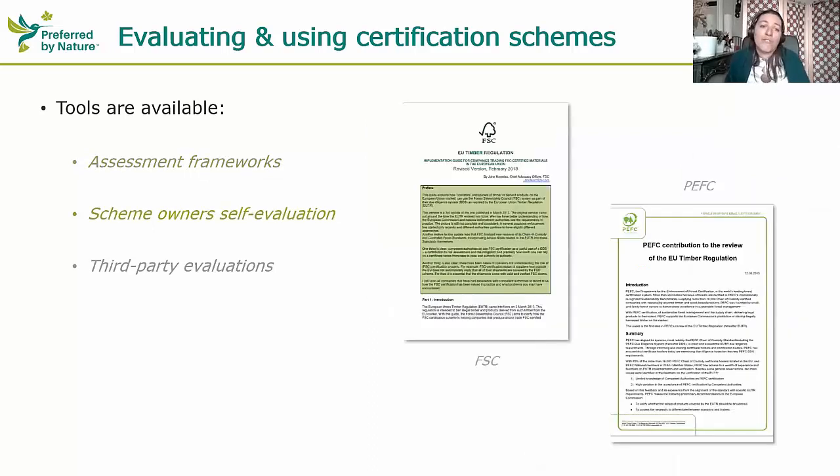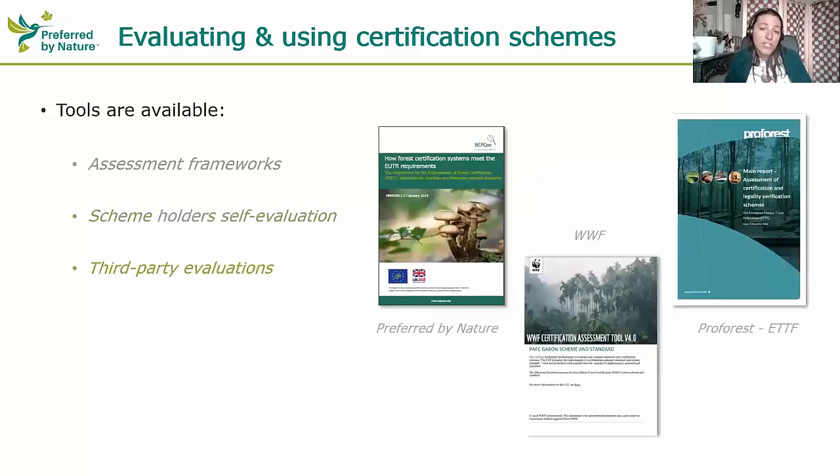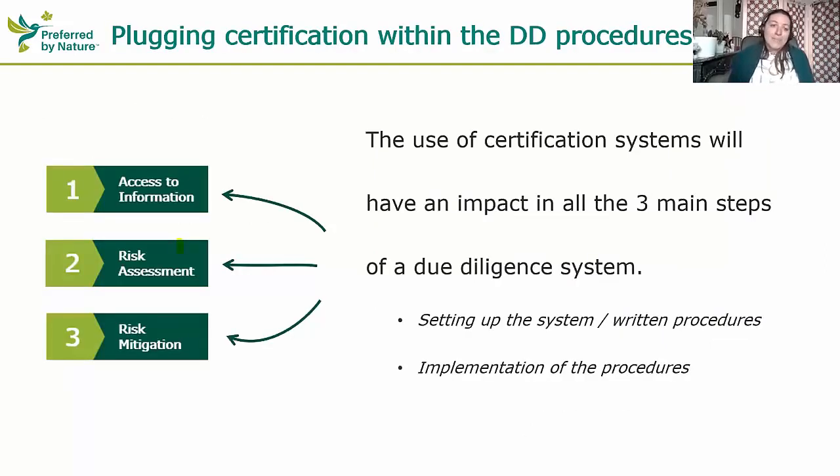But you might also find different things, such as scheme owners' self-evaluation. So for instance, FSC and PFC have developed their own justification based on what I've just said. They've developed their own documentations to help you justify why they are compliant with the EUTR. And finally, you might also find third-party evaluations, so independent actors which have done the assessment of some certification schemes and have published it. So here are a few examples. So you're not alone in that, but you still need to do this process, this first step.